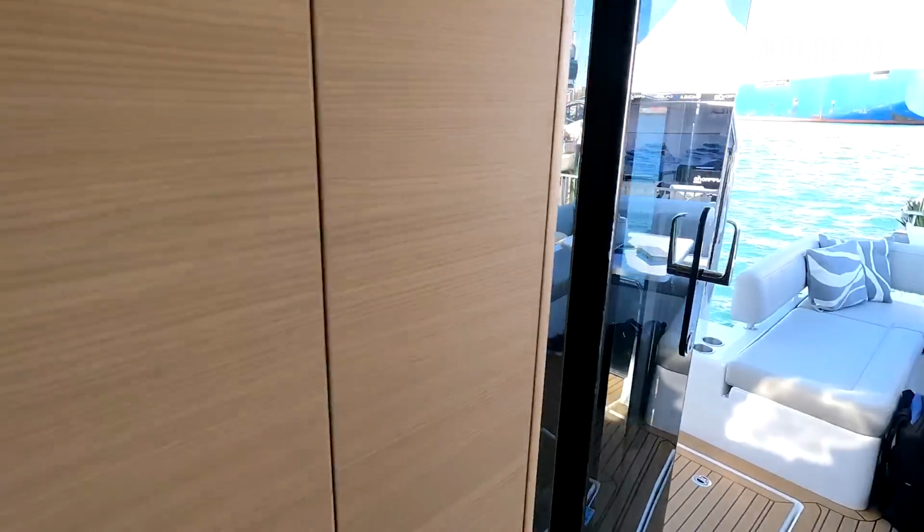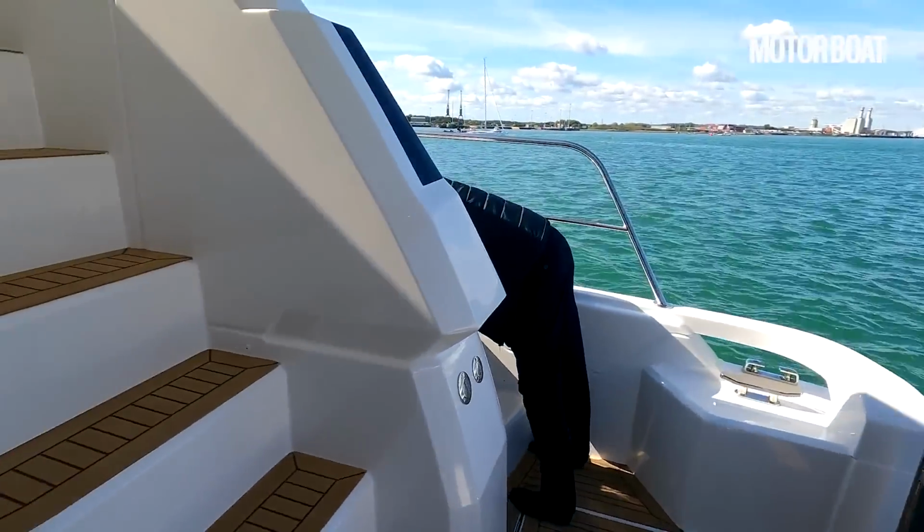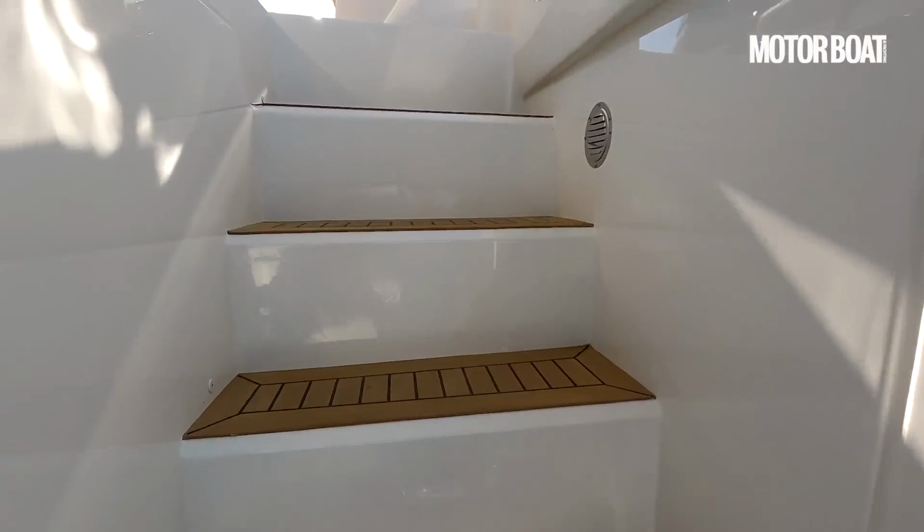Now then, that leaves just one more area of entertainment space to show you, and that is up on the flybridge.